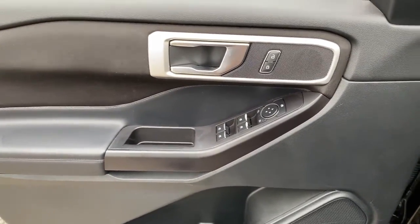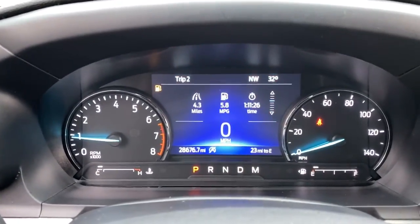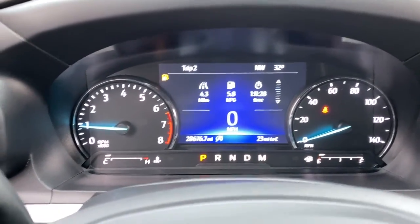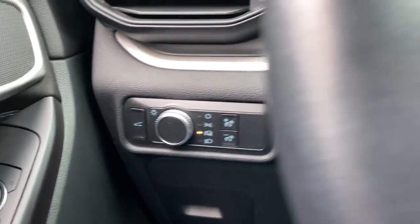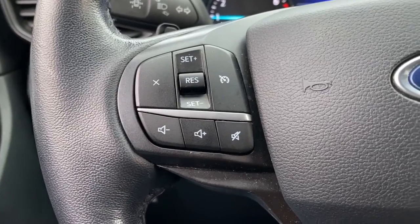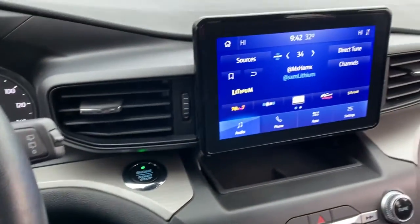These are just some of the great options this vehicle comes with: keyless entry, satellite radio, power liftgate, power passenger seat, heated mirrors, electronic stability control, dual zone AC, rear AC, steering wheel audio controls, power driver seat.